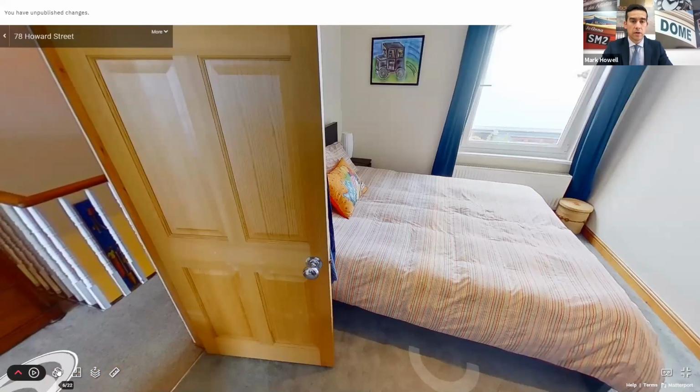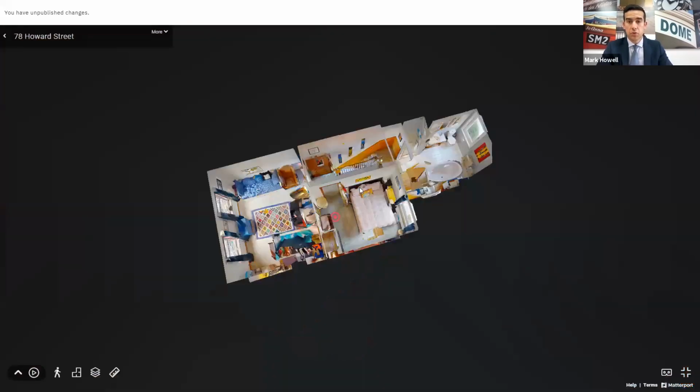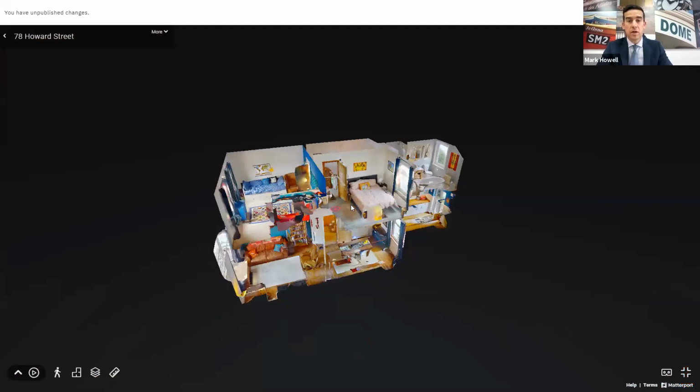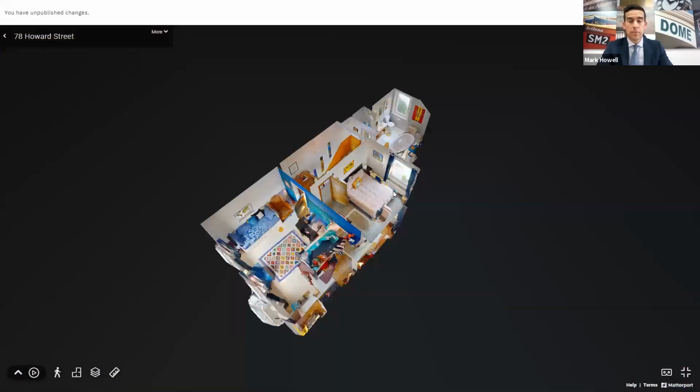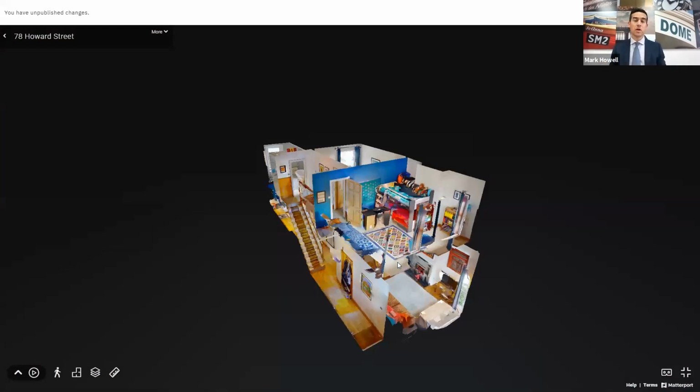It just gives you a little flavour of how a virtual tour works. If you're an applicant having a look at that property online, you could quite comfortably make a decision that it was the right property for you, as long as the location fitted. You can see exactly what you're going to get, and that's the thing.